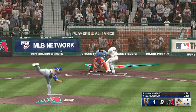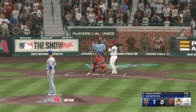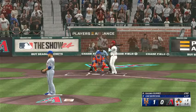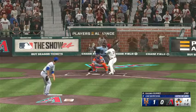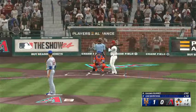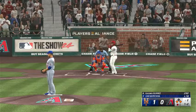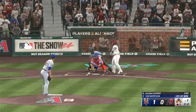Lefty out of the stretch. Runners at first and third. Swings and misses. One and one. Check swing. Did he go? Yes, he did. That time.